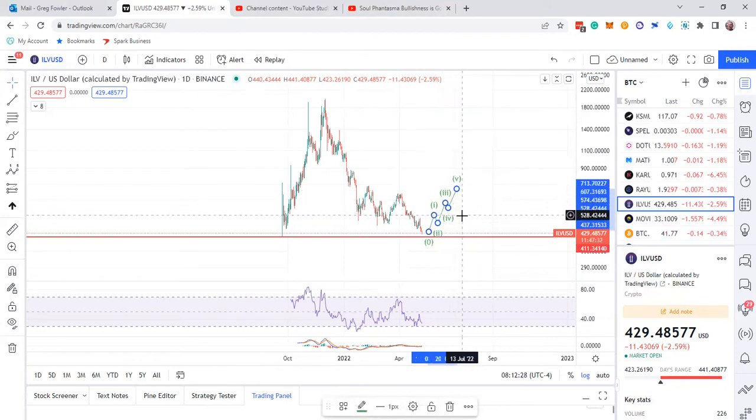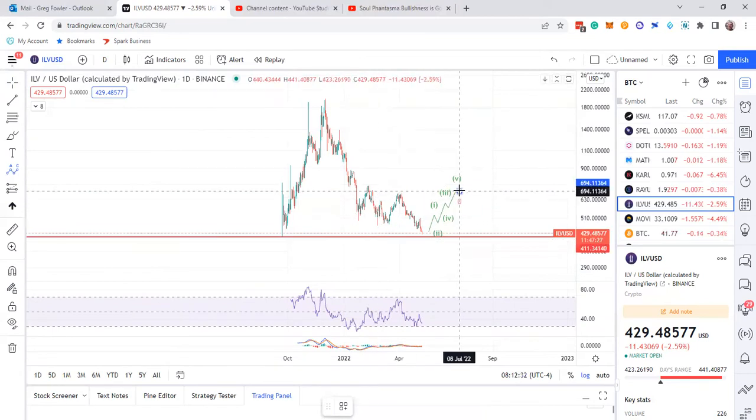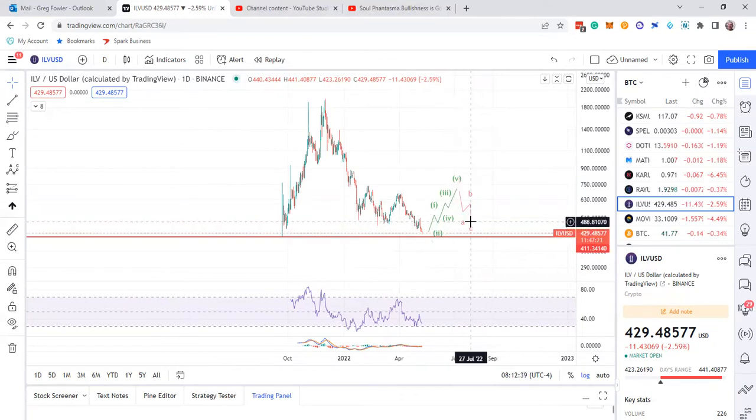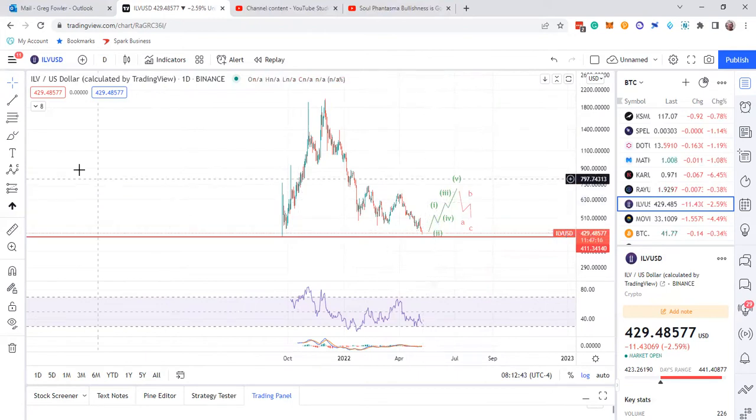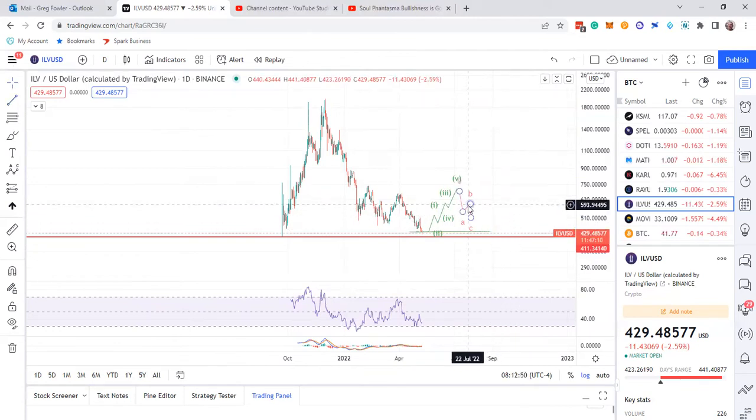It'll pull back into an ABC like this. If you're very bullish, you like the coin, you pick the coin up right there. If it breaks the red line, or if it breaks this bottom right here, you have to let it go. You have to let the coin go because it breaks that sequence. It's a smaller version of this.